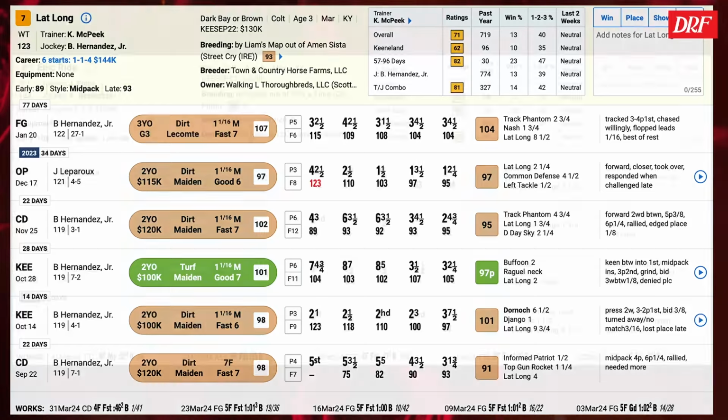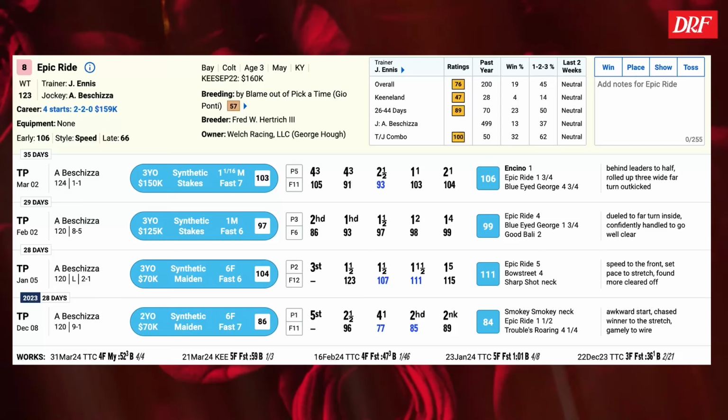The number 8 is Epic Ride, and he is a horse that'll be trying dirt for the first time in this Bluegrass, and he really hasn't done much wrong racing on the synthetic surface at Turfway Park over the winter. Earned a big speed figure when he broke his maiden 3 back, getting a 111 TimeformUS speed figure, going 6 furlongs, winning impressively by 5 lengths.